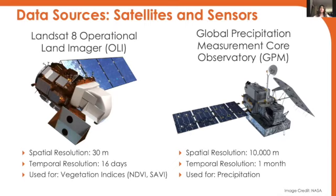So to meet these project objectives, we use NASA Earth observations to access, process, and visualize our environmental factors in Google Earth Engine. We use surface reflectance data from the Landsat 8 Operational Land Imager, or OLI, to generate seasonal composite vegetation index images. We also use data from the Global Precipitation Measurement Core Observatory, or GPM, to quantify precipitation in our study area. Lastly, we use the Terra Climate dataset to generate surfaces for maximum temperature and drought.